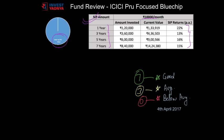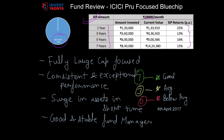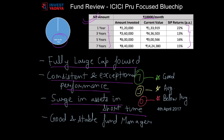To summarize, ICICI Pru Focus Bluechip Fund is a very good performing fund with complete focus on large cap stocks. The fund's performance in comparison to benchmark and category average has been exceptional, with not a single bad year performance till now since inception. In 2011 and in 2015, it managed to contain downside also very well. The fund's success has resulted in a surge in assets as well and it is already the third biggest actively managed large cap fund in the category.